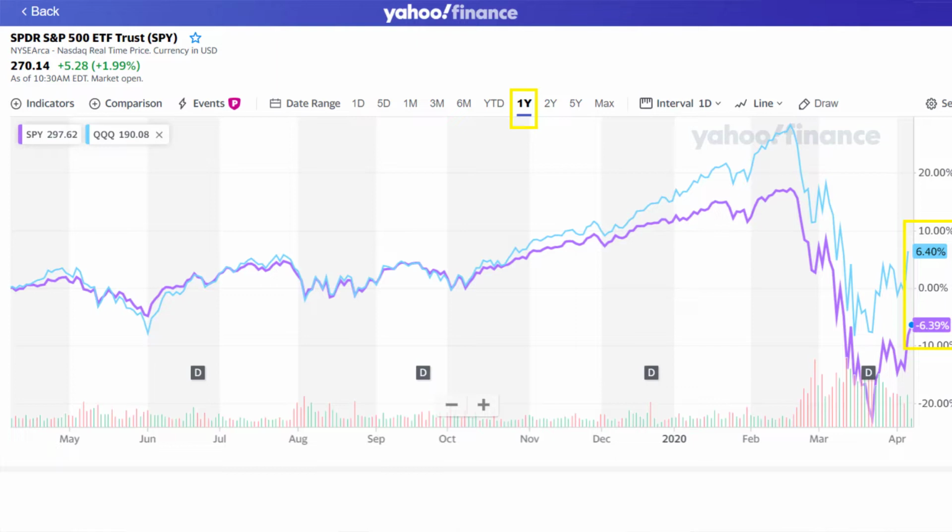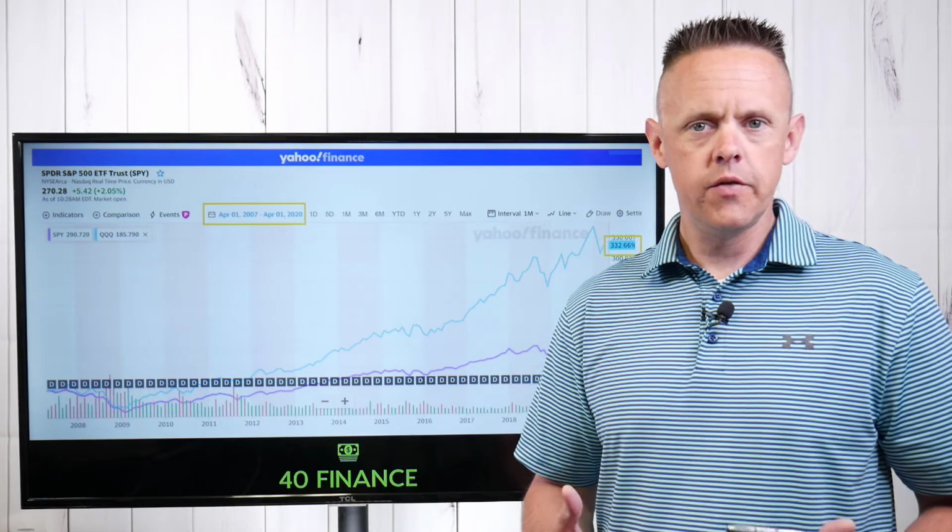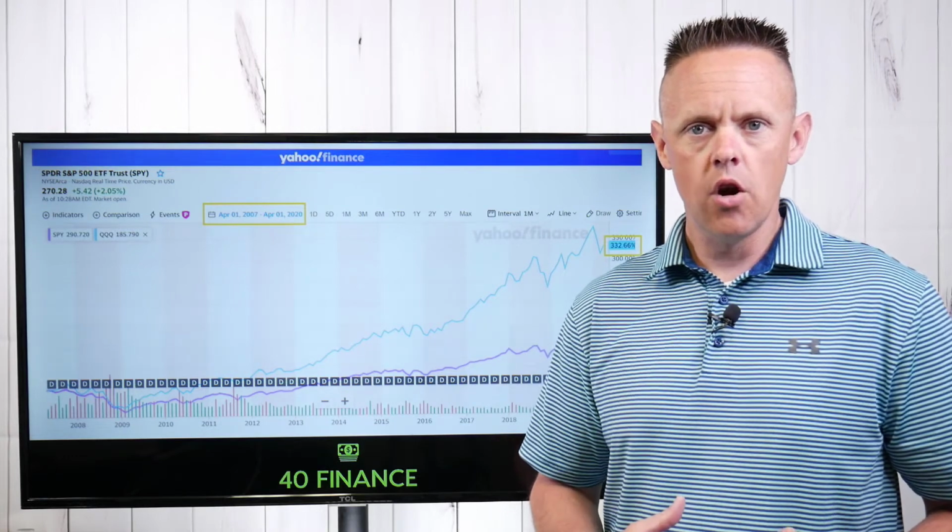I wanted to highlight where the health crisis has hit us here in February into April, and you can see that despite the changing economic factors and despite the changing environment of investing as a whole, the QQQ has still maintained a decent lead over the SPY. Now, 1-year performance is great. However, most of us are going to be invested much longer than that.